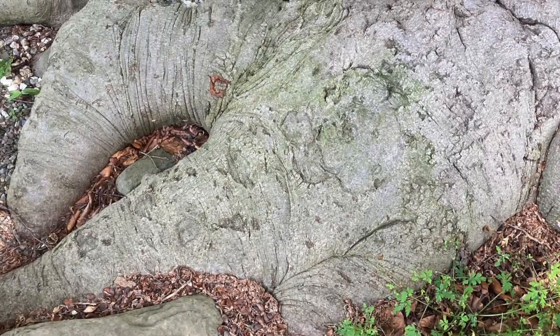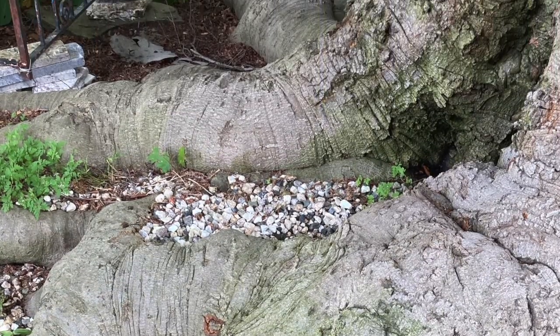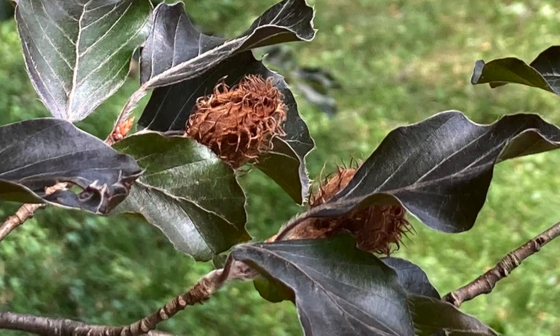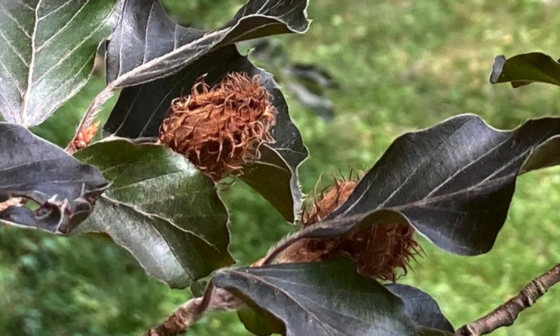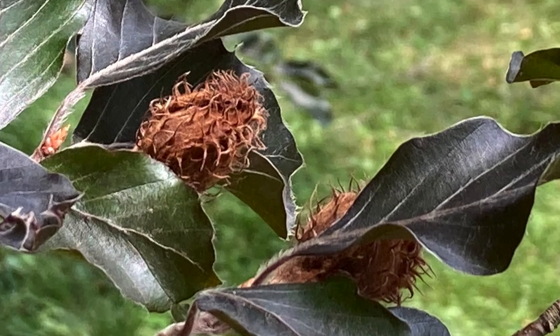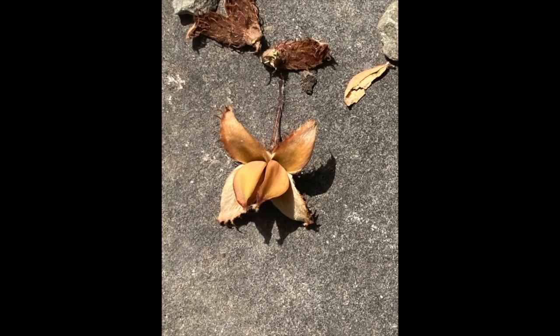The root system is shallow and expansive, and the roots and bark of this tree resemble an elephant. These trees normally start flowering when they are 30 to 80 years old. The flowers appear shortly after the leaves appear in the spring and are called catkins. Our tree flowered this spring and usually flowers every other year. The catkins contain triangular seeds known as beechnuts or mast, normally 2 to a cupule.